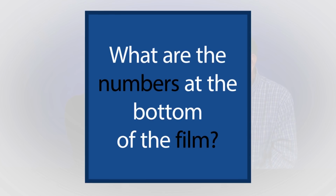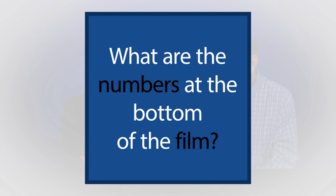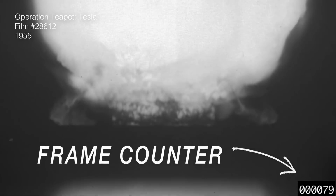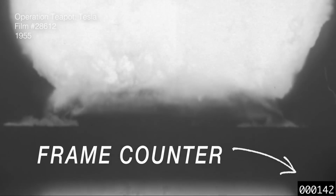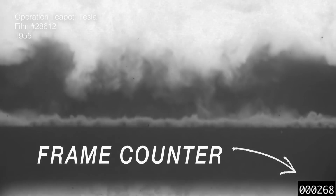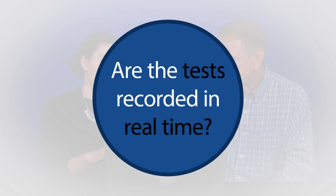Since we're talking about the film, we've got these numbers down at the bottom of most of these test films. What are these keeping track of? When we render the film, this particular scanner that we're using is a true frame-by-frame counter. It captures each individual frame, and we like to keep track of that so that when we measure the data, we have an absolute reference number. So we just simply put the frame number down at the bottom. I see. It doesn't refer to time or anything. It's just a frame counter. I see. Are they recording the explosion in real time? Are these slowed down at all?